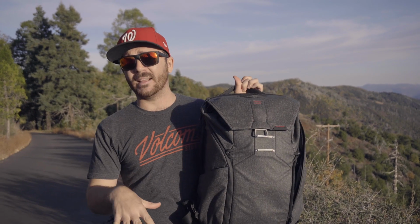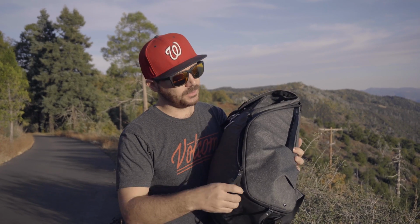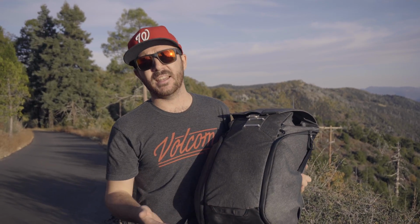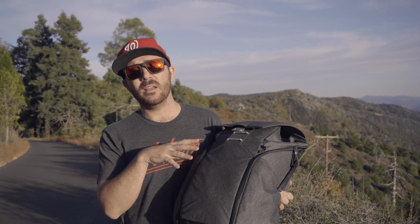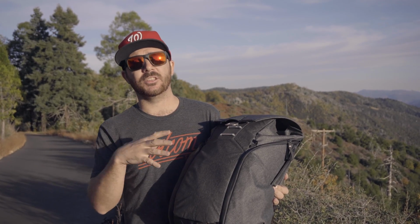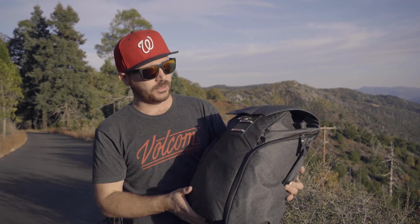Now, if you look at it right now, I've had this backpack since June, and as of recording this, it's November, and it still looks as fresh as the day I bought it. Oops, the zipper's open. And yeah, I mean, it looks as fresh as the day I bought it, and I bring this to my work every single day. So every single day, I'm loading it with gear, I'm unloading it, and you know, just taking it around town, and it still looks super, super fresh.